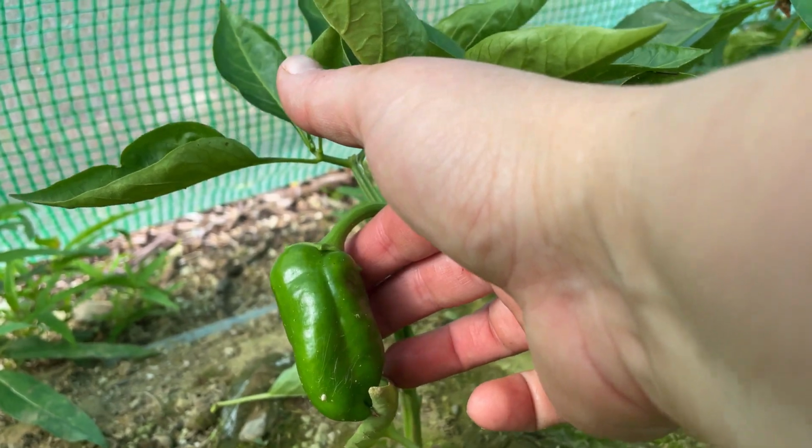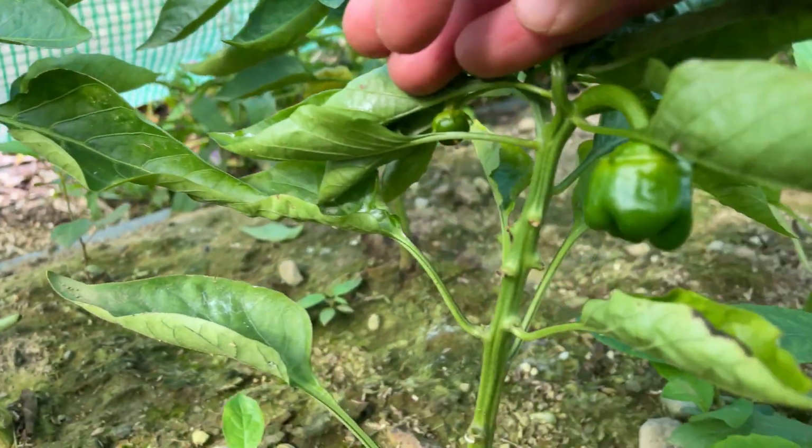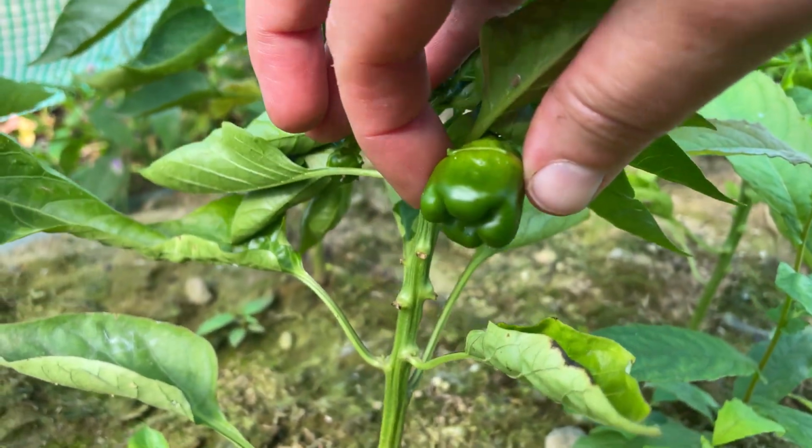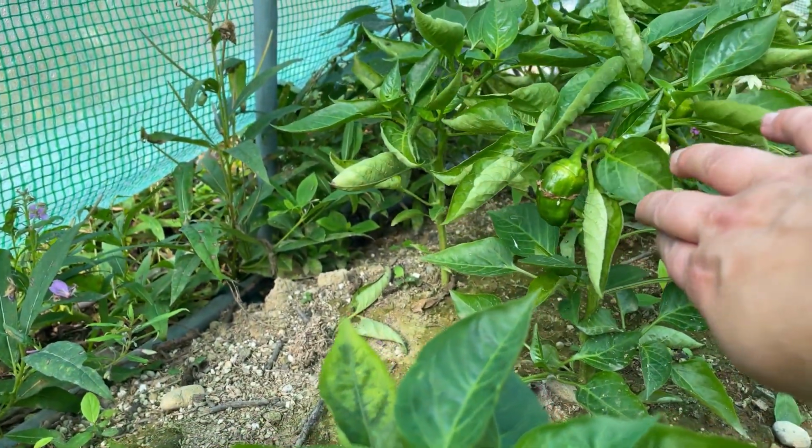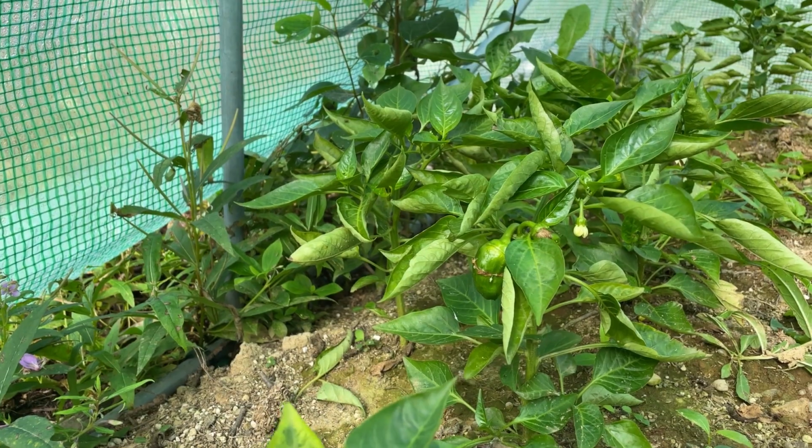Here's our biggest pepper. That's what we got. There's a couple of other teeny tiny ones. Look at that guy. He's so cute. We got one more right there. So we got a handful of tiny peppers.